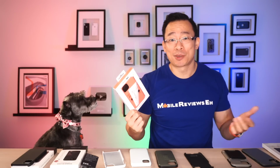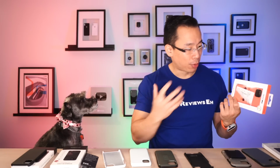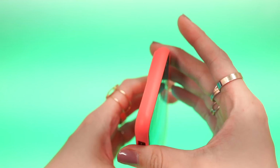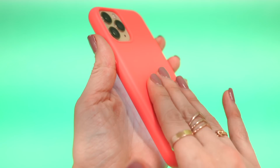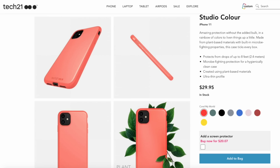As an eco-friendly option, this case is partially made from plants. It also protects you from germs as it has an antimicrobial coating. But it's bacterial, I think. It's not viral, so don't try putting your Studio Color on your face as some form of protection against the coronavirus. The Studio Color doesn't fit the iPhone too tightly and is a little sticky for my liking, but to offset all those shortcomings, Tech 21 claims that the case offers 8-foot drop protection. I have actually missed the days where everybody just said it was MIL-STD-810G. Now everybody just kind of says whatever they want.